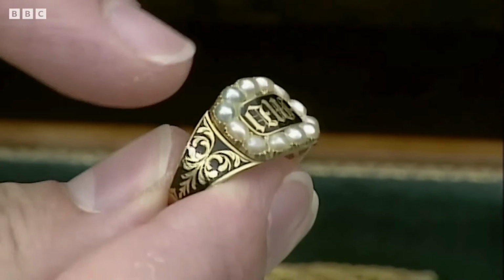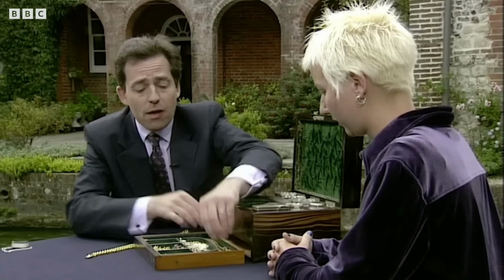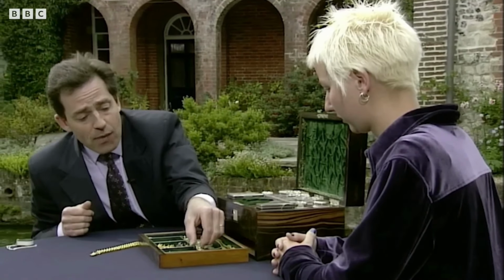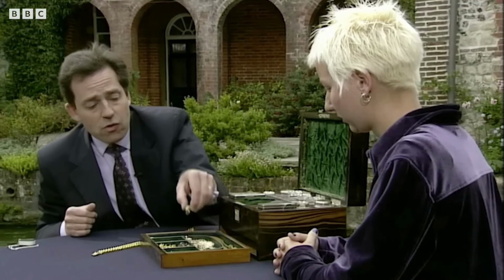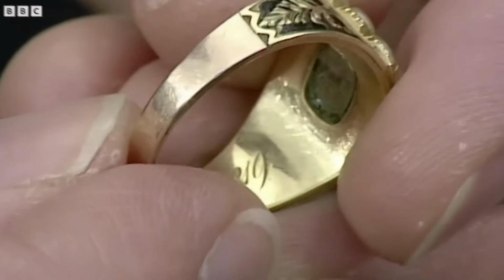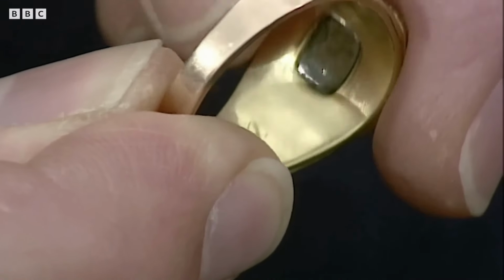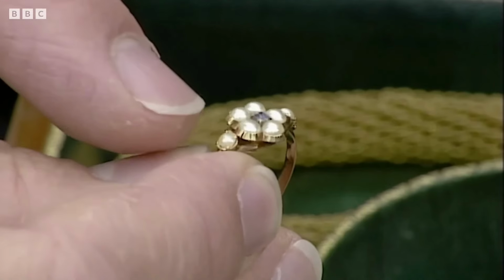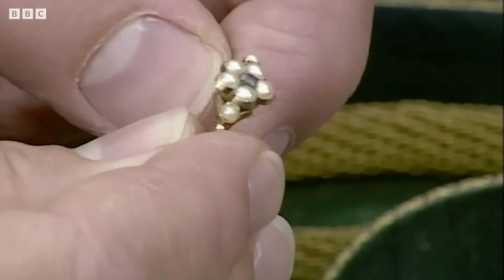Then we have these mourning rings. Now, the thing about mourning rings is, of course, when someone died, it was customary to commemorate the person by... Then at the back of the ring, you will see the person's name and date of death. And then also you might find a tiny little locket compartment where there would be a small lock of hair. Next, we have a late Victorian gold ring with a sapphire center surrounded by half pearls.